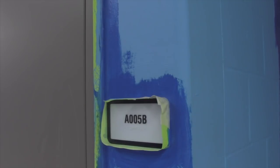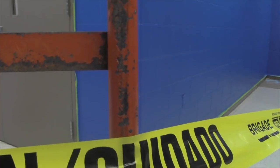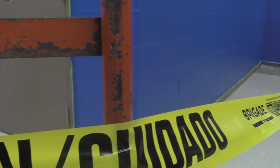Well, first of all, the decision to repaint had to do with the way the original paint was holding up. There was a whole lot of chipping, and it was not adhering very well to the walls. And so we had to figure out what color we wanted to paint it. And we decided to paint it blue. Well, that is what we would call Bobcat Blue.